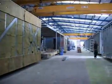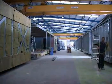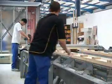Britspace have worked with Regent Street Estates for the last 2 years developing a modular solution to the Citispace apartment. Now it's come to fruition, we're now building that in our 9,000 square metre factory here in Gilberdyke in East Yorkshire. We have a number of production lines, and the nature of this project entailed it working on the main production line due to the size of the units.